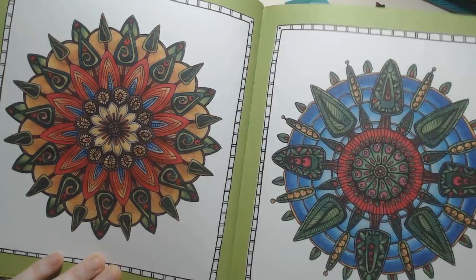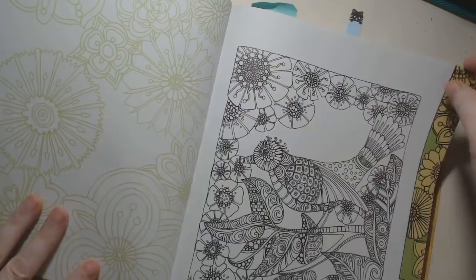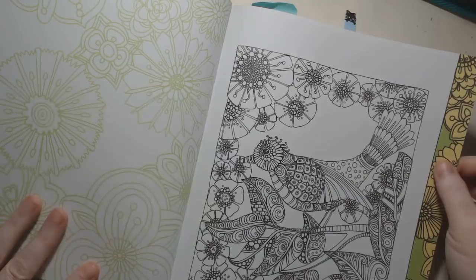So here are some inspirations. We do have mandalas in this book, in these books. So we will probably be coloring out of one of these this month, I think. One of these books might be the next mandala book, Mandala Mania image we do.